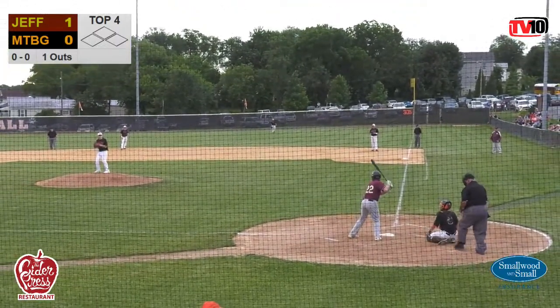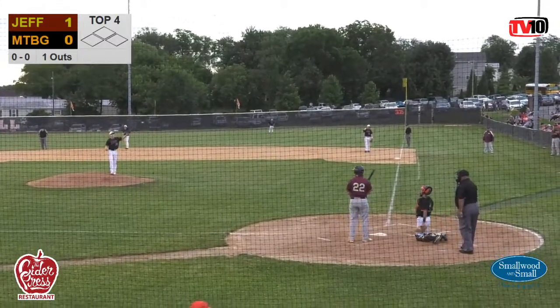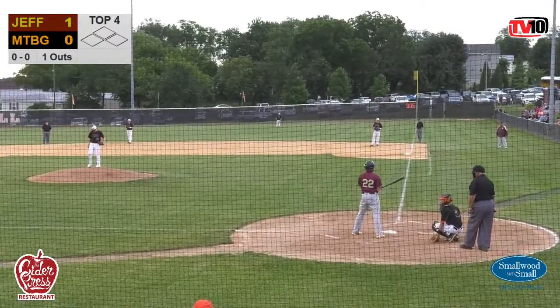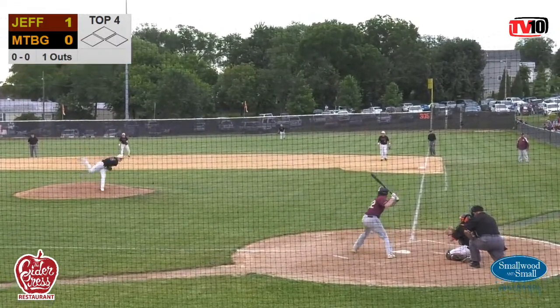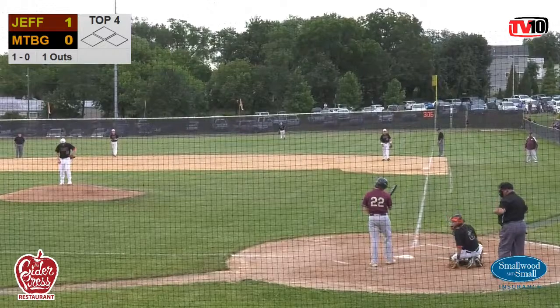Batter is Sammy Roberts. Slightly open stance for the righty. Takes a breaking ball outside for ball 1. 45 pitches coming in to this inning for Joe Paulson, so at a pretty good pace so far. Now right around that 50 pitch mark. We've had, unofficially, 52 with this pitch, and that 52nd pitch is high and inside for ball 2.